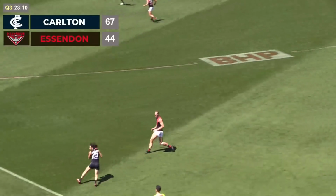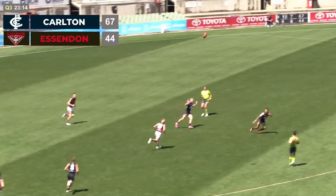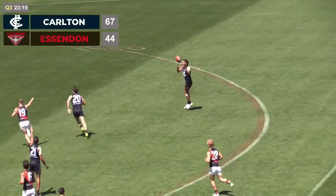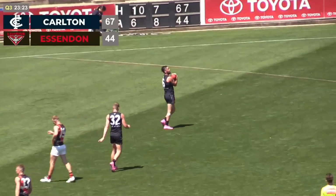Nice flowing move this from Carlton. Can Zach Fisher find the kick inside 50? I tell you what, he sells some nice candy to James Stewart and picks out Jack Martin. And here is Sam Petrevski-Seton, who's not a noted goal kicker, and it's perhaps why he finds Zach Williams.